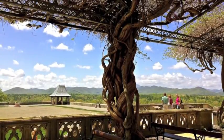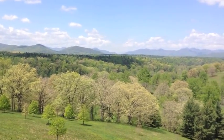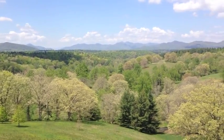Now, you'll never see anything lovelier than the Blue Ridge Mountains as a backdrop for this here estate. And did you notice Mount Pisgah is the highest peak in that there range?